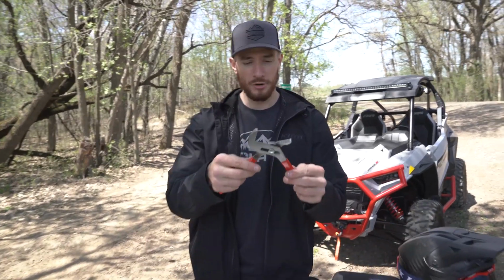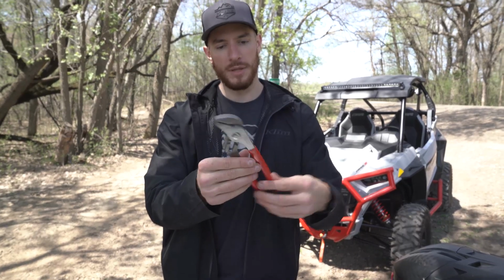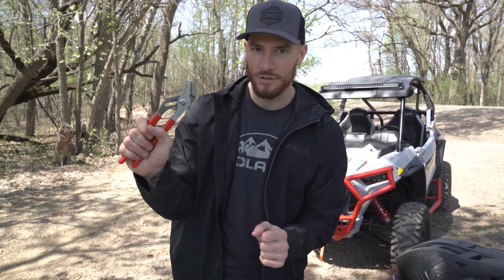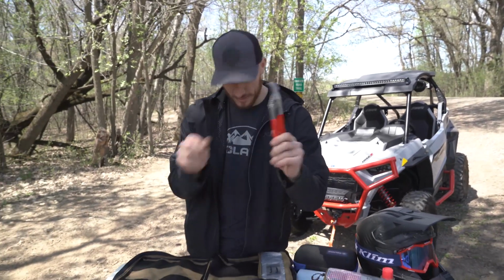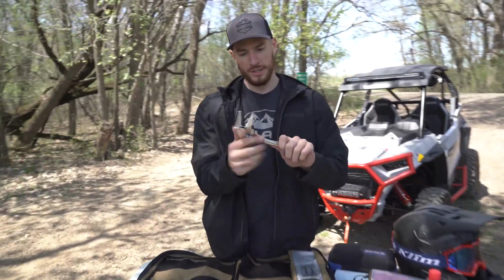I call these gator grips, or basically adjustable pliers, but these are nice. I went a little longer on these because when you're using this, you need to hang on and have good leverage. So that is why I have this size for this. Still kind of in the pliers world.